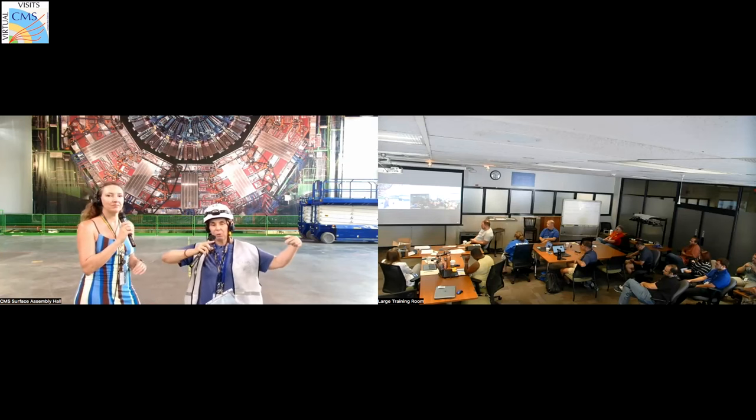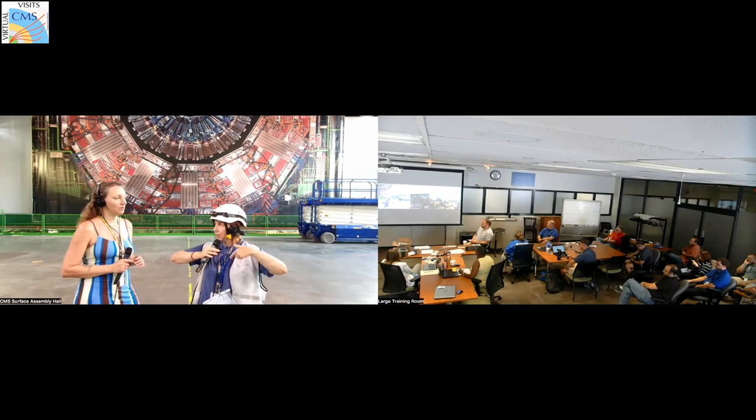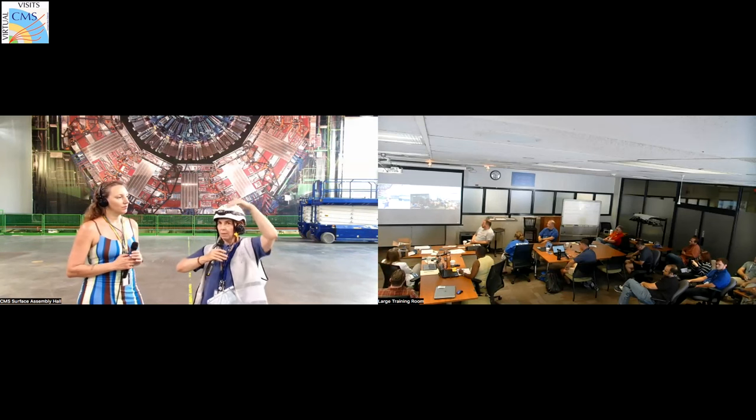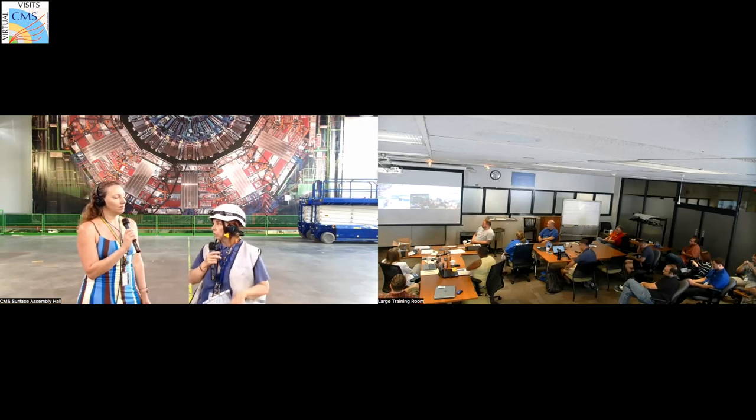Because you know, okay, when you have a collider, you need a structure which is a horizontal cylinder, and then you have all the layers all around the collision point, while AMS receives particles from the top to the bottom. So it's a sort of Big Mac, right? You know, yeah. Many layers, 5 meters tall and 3 meters in diameter.